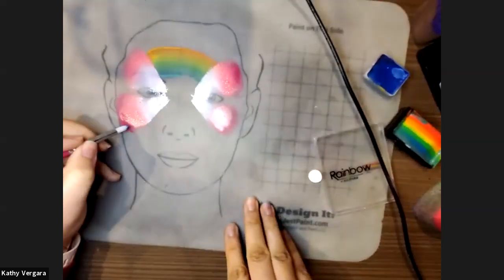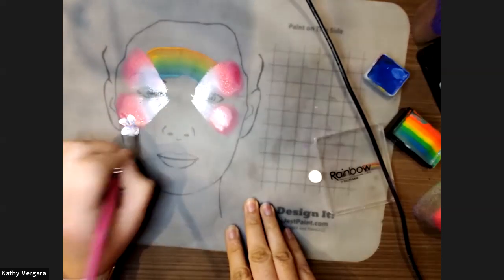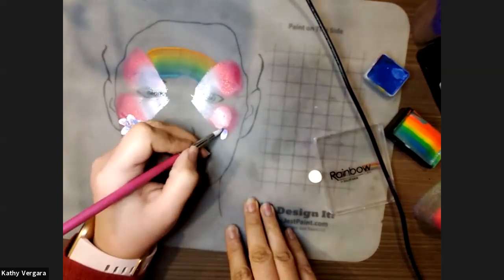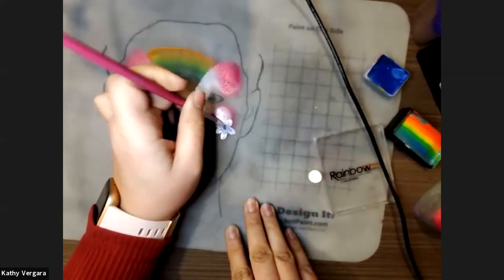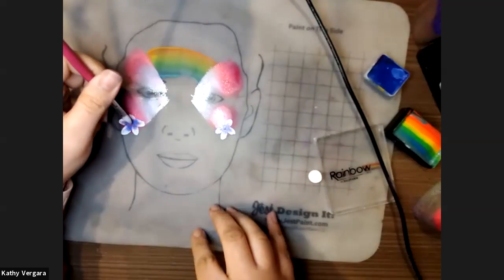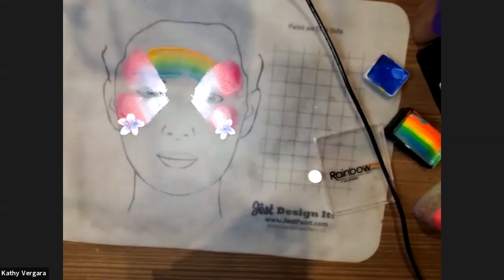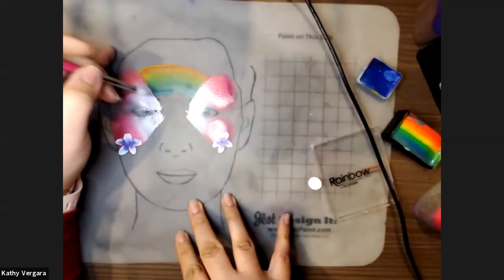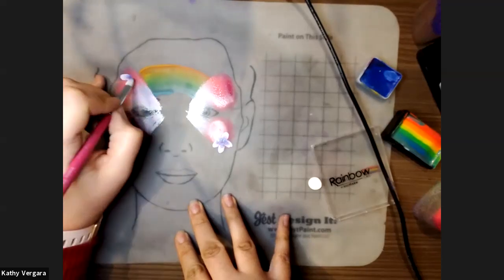Okay, so I'm just going to throw down some flowers like this. Now, don't get discouraged if your flowers look a little janky on a practice board or on those mannequin heads, because it is very difficult to do really crisp, nice flowers on not skin.